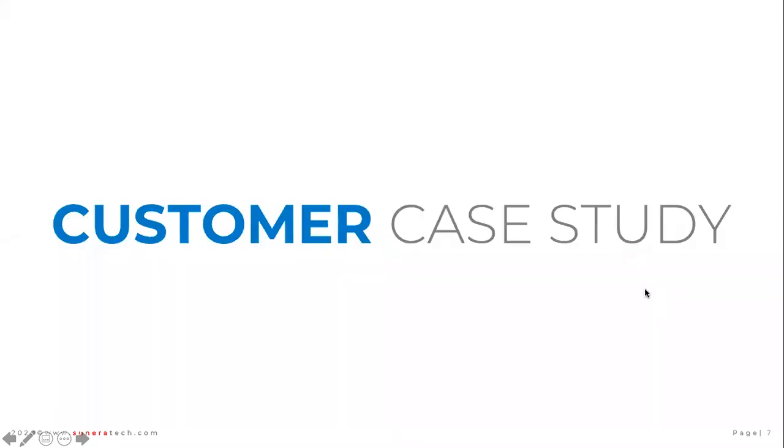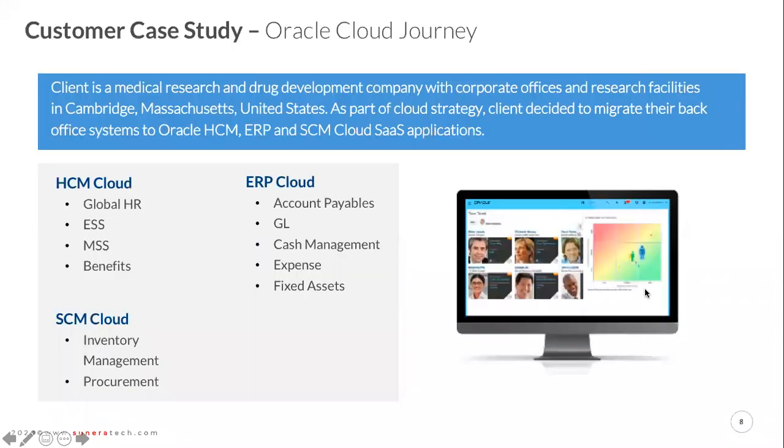I want to talk about a customer case study on a customer who actually has undertaken a cloud journey and have now implemented all their HR systems, ERP systems, and supply chain into the cloud. This is a medical research and drug development company out of Cambridge, Massachusetts.